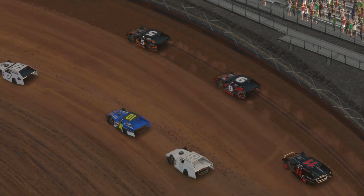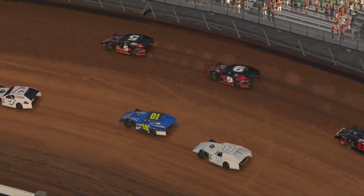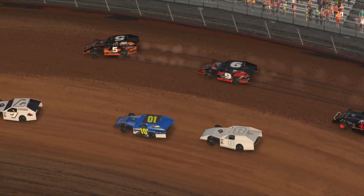But when he kicked it straight sideways, I'm like, there's no way he's saving that. And the 4 just let off enough. He was a nice person there.